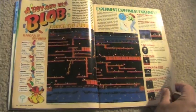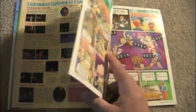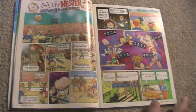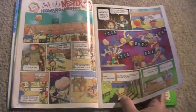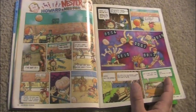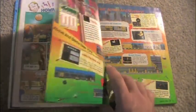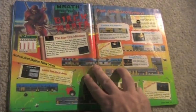The Boy and His Blob. Side scroller. Talks about different hidden items you can pick up. Here is Nestor's Howard and Nestor. This is a comic book. Every issue did have a little short comic, couple pages long. And Nestor was eventually let go as far as Nintendo's mascots go, or characters. I think Nestor's Bowling was available for the Virtual Boy. He's one of the few games he actually was in.